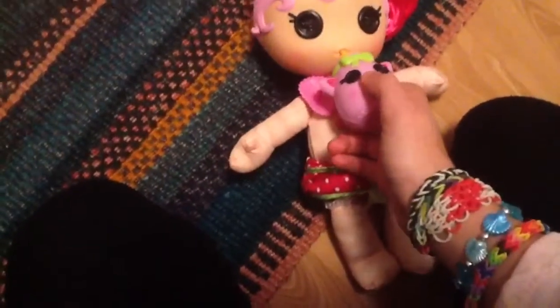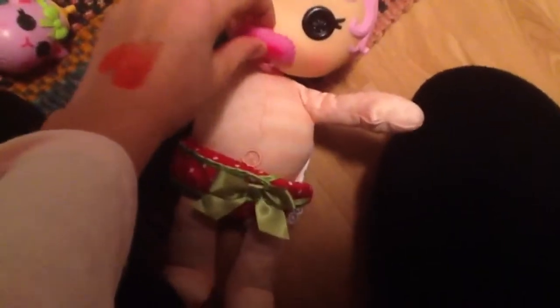And then you can take off the pacifier, and then you can put the bottle on, and you can pretend she's sucking on it. That's so cute. Then you can take the bottle off, then clip the pacifier back on. So here's a nice tutorial I can give you.